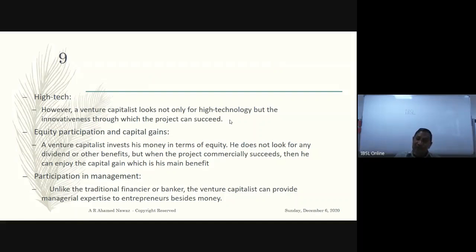But if you compare with a financier or a banker, if you give a loan to a company, business or project, you get only the interest. You cannot put your finger into the business. That means you cannot tell what to do or how to manage the business. Only the return is the interest. No other benefit. This is pre-decided. But venture capital is not pre-decided. How much you are getting, no one knows. Only after it becomes commercially viable, after commercial success, do the benefits arrive.